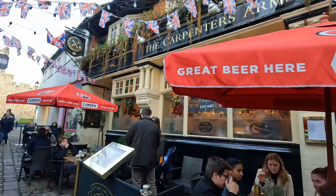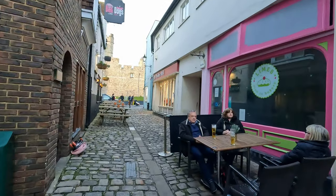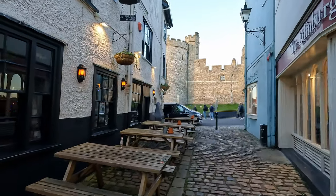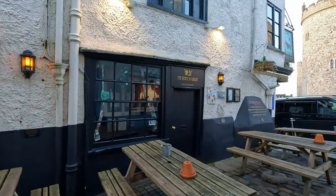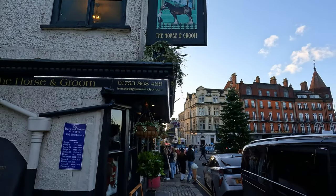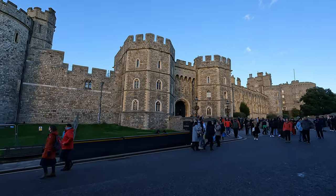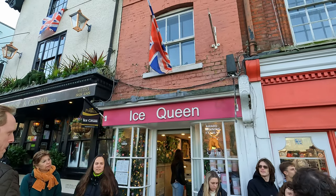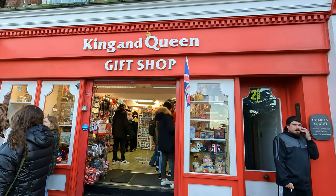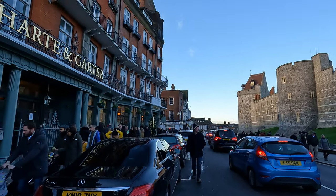Now we're on the other side of the Carpenter's Arms. We'll make our way up this cobbled street back towards the castle. This is a lovely looking pub here. The Horse and Groom. There's another look at the castle in front of us. Lovely sunny day today. Nice blue sky.